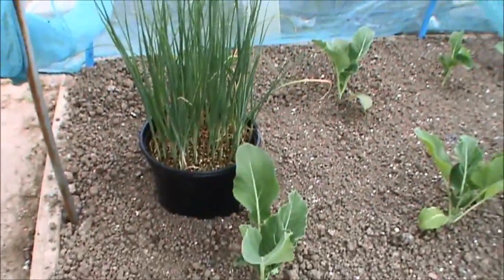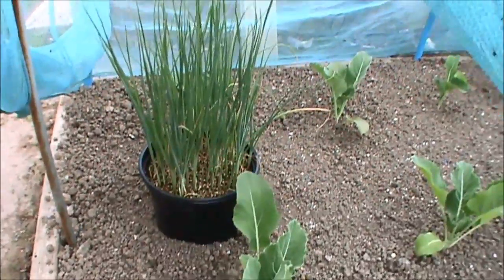I'll put my leeks out here in the pot because I'm just going to harden them off for a few days out here and then they can be planted out, if the weather doesn't go horrible again.